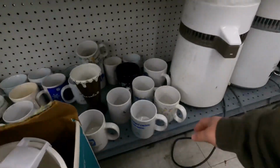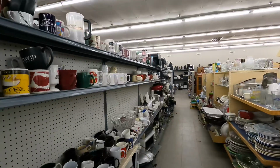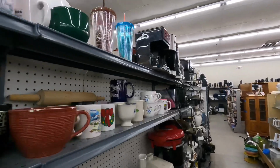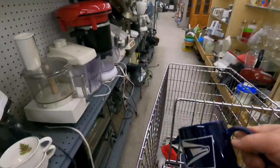Hashtag mug life. I love reselling valuable mugs. This measure twice, cut once, this old house coffee mug, it's going for $20 plus shipping on eBay. This United States Postal Service coffee mug sold almost instantly also on Facebook Marketplace, made about $10 profit on it.